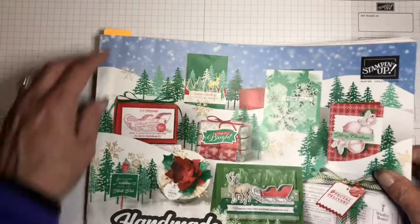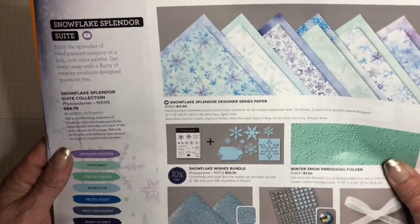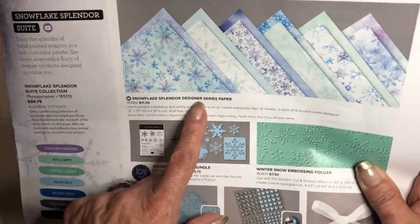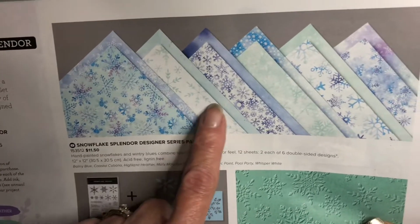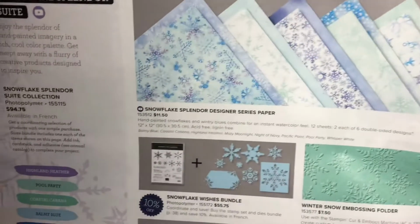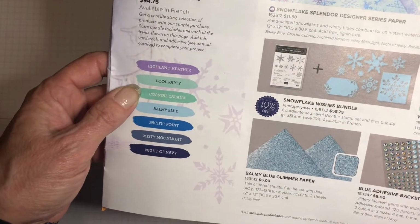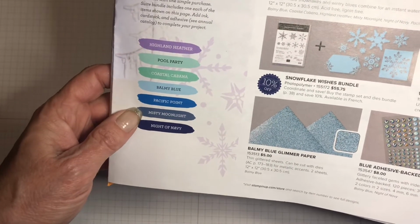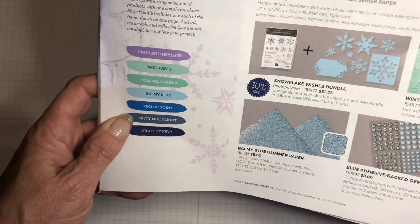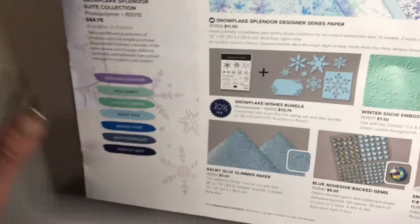So my friend Crystal gave me some beautiful paper that's in this catalog. It's in the Snowflake Splendor suite. It's the Snowflake Splendor Designer Series paper. See, it is beautiful. It has snowflakes all over it, and it has beautiful colors in it. The Highland Heather, Pool Party, Coastal Cabana, Balmy Blue, Pacific Point, Misty Moonlight, one of the new in colors, and Night of Navy. I love all these colors.